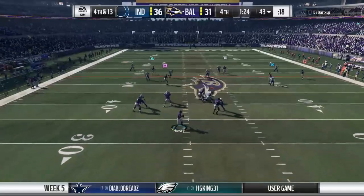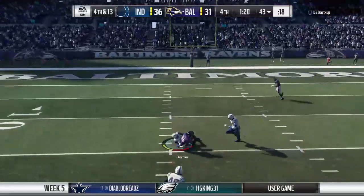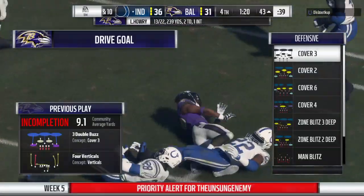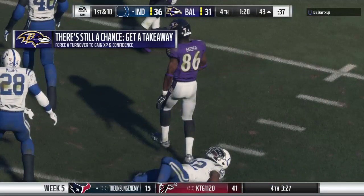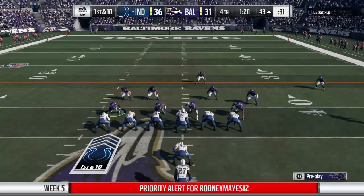Back to throw. Now a desperation throw deep downfield. And that is incomplete. They had to go for it with such little time remaining. And it would appear the Colts are going to win the football game.